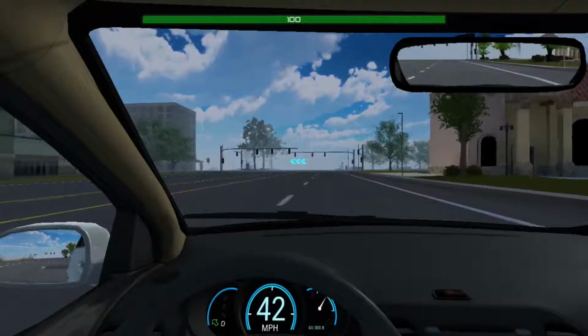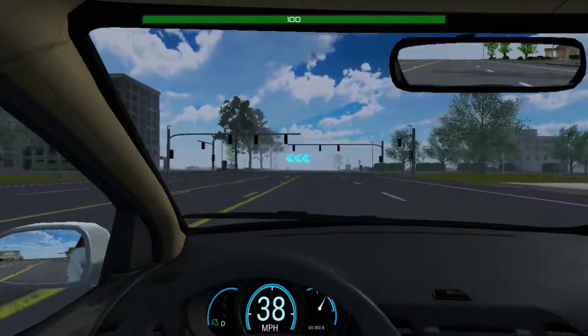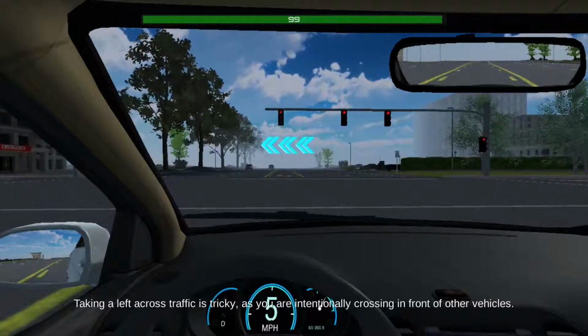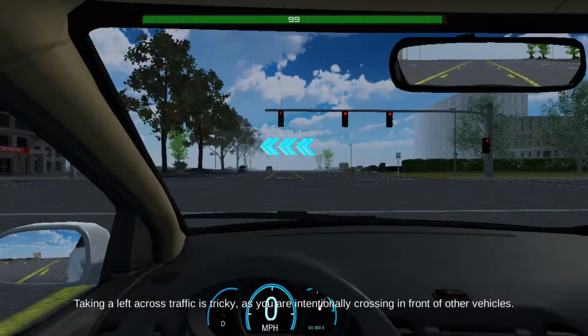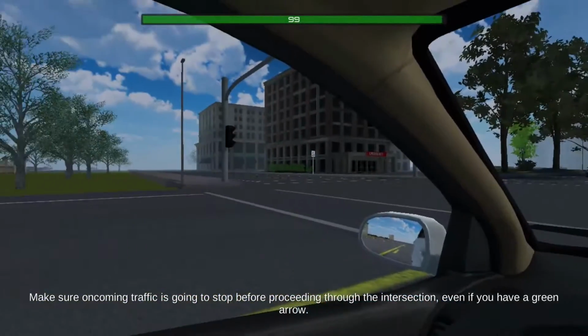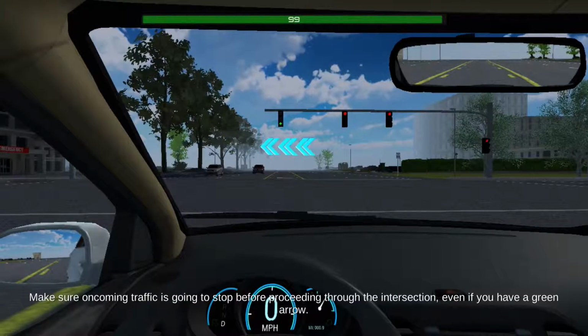And we have to take a left, so nothing is behind us. We got to get over in between these. That was not heavy braking. Across traffic is tricky, as you're intentionally crossing in front of other vehicles. Make sure oncoming traffic is going to stop before proceeding through the intersection, even if you have a green arrow.